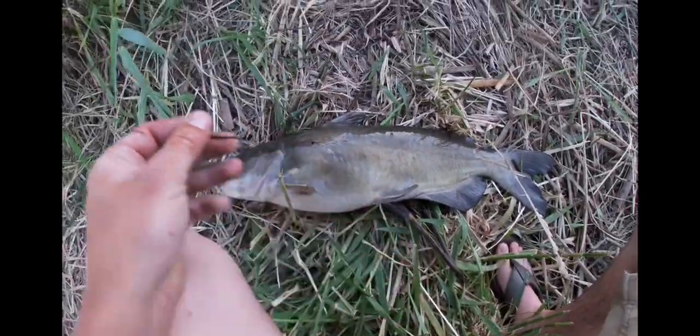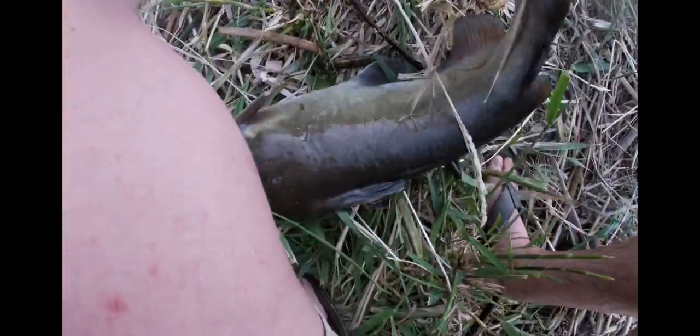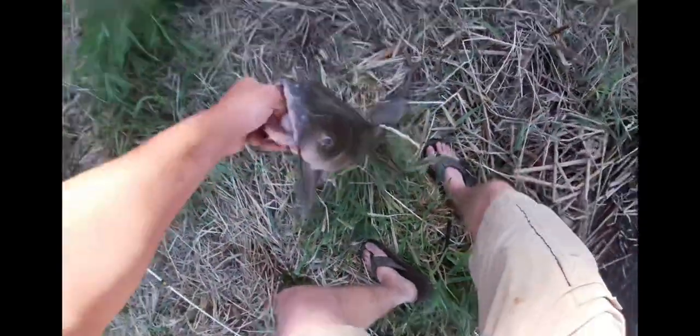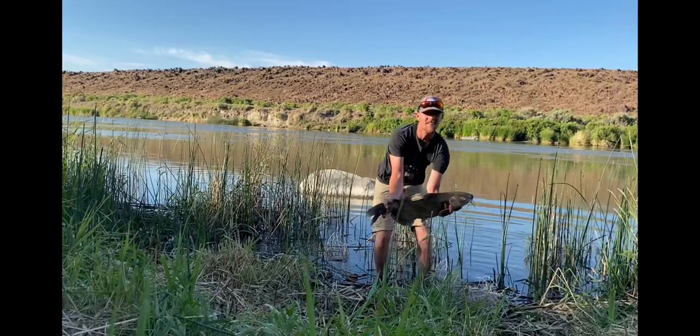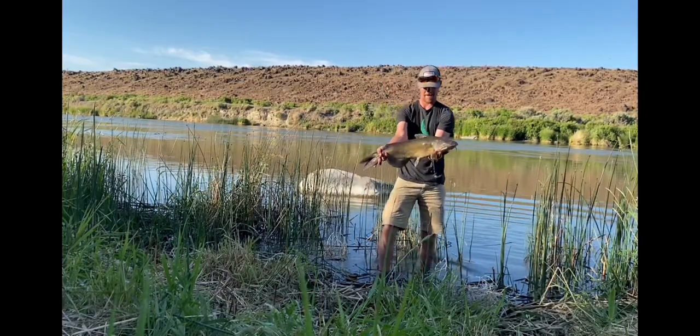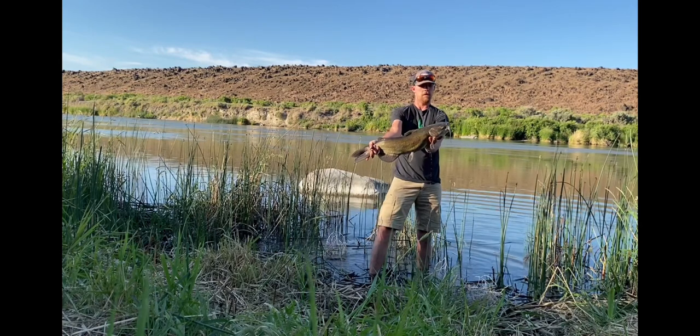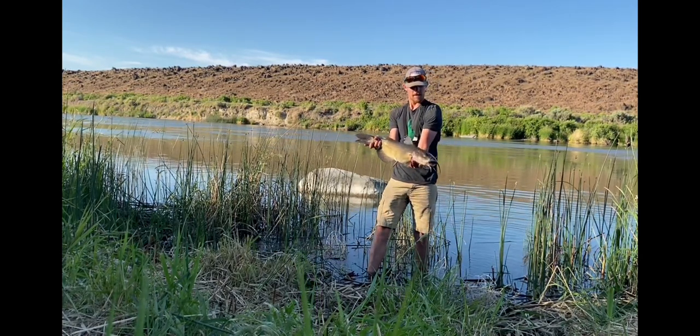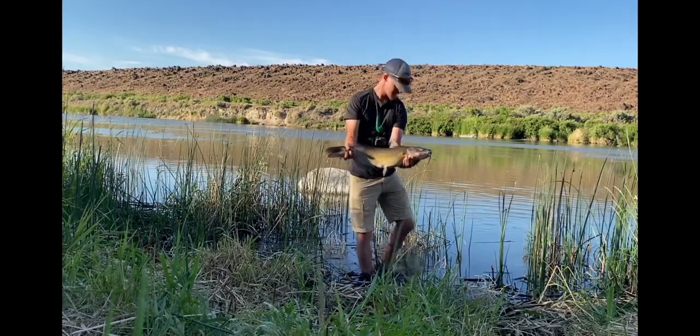Barbless circle hook. I don't know, man, he's not bad. He might be 8 pounds. I'll get the other camera on him. Alright. Here he is. He's not bad. Let's catch another one.